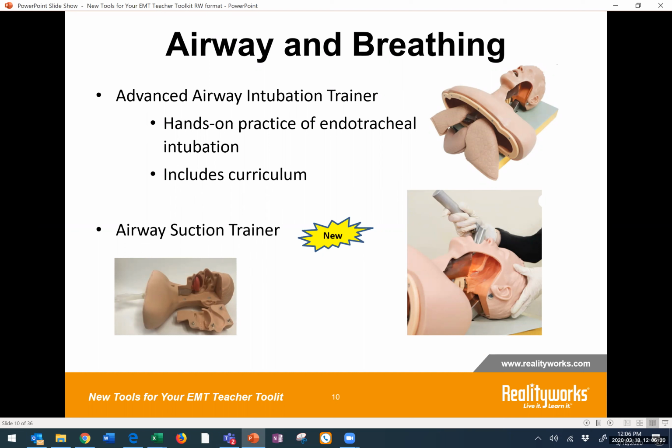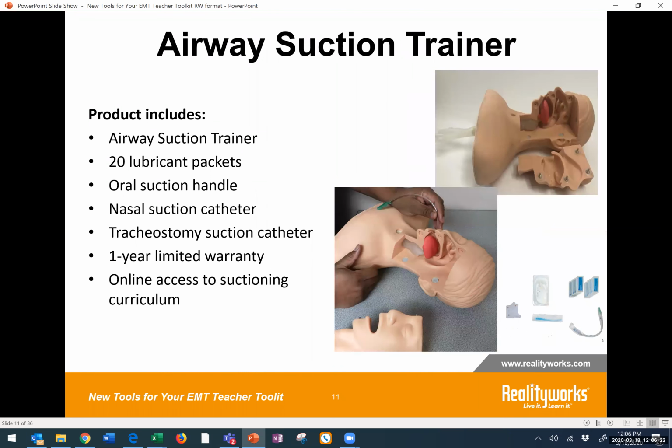Now we have a new airway suction trainer as well. A few situations in medicine are more high stakes than management of the unstable airway. Failure to protect a patient's airway can result in life-threatening compromise in a matter of minutes. So for EMS providers, few situations are more technically challenging than managing unstable airways in the dynamic, sometimes dimly lit, confined spaces frequently encountered in pre-hospital settings.